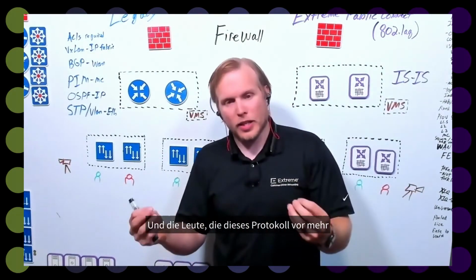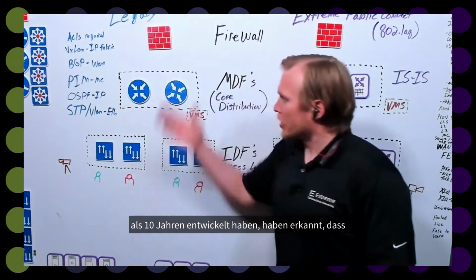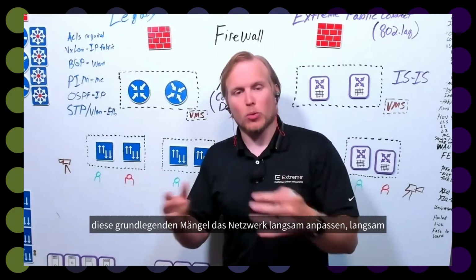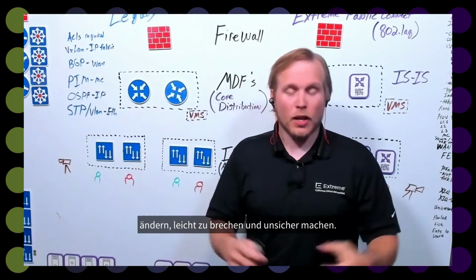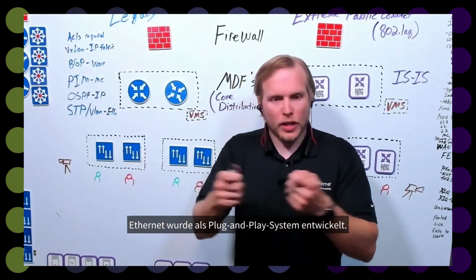And the people who architected this protocol well over 10 years ago realized that these fundamental flaws were making the network slow to adapt, slow to change, easy to break, unsecure, right? Ethernet was created to be plug and play.